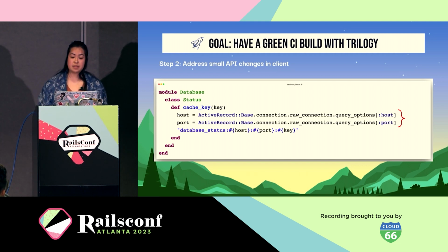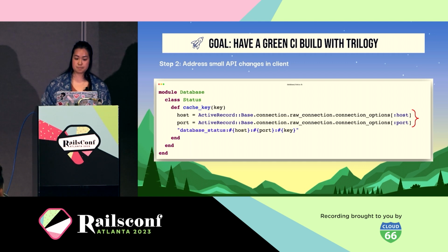We needed to add a method to Trilogy to expose options passed in at connect time, but we didn't want to name it query_options because we thought that might be confusing with the existing query_flags method. So we ended up just naming it connection_options. If you were using query_options on the MySQL2 client, you'll now need to use connection_options instead.